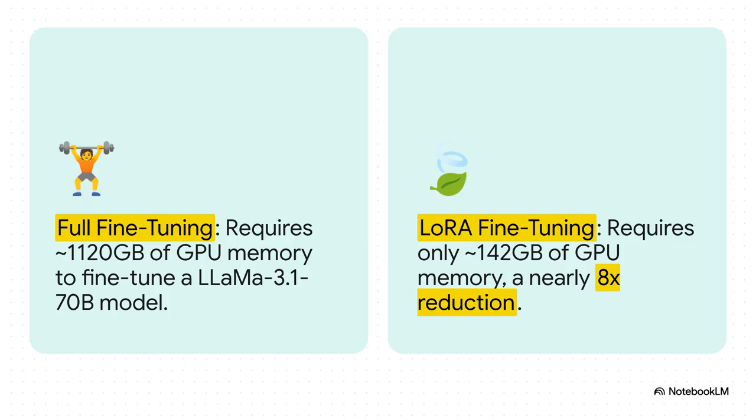And when you look at the numbers, you really see the scale of the problem. Fine-tuning a big model like Llama 3.1 70B would require over a terabyte of GPU memory. I mean, that's just prohibitively expensive for almost anyone. And this is where LoRA, or low-rank adaptation, first came in to save the day. It just slashed that memory requirement by nearly 8x, bringing it down to a much more manageable 142 gigs.